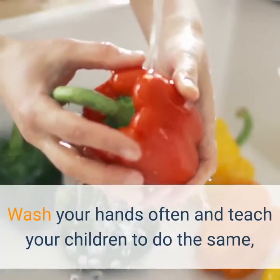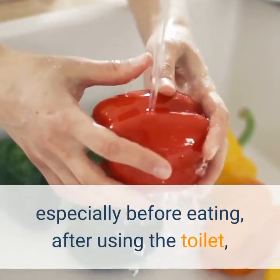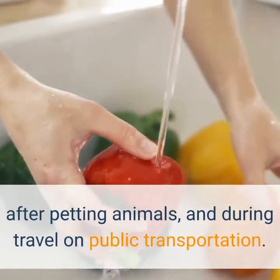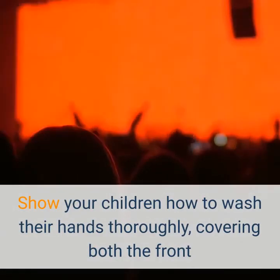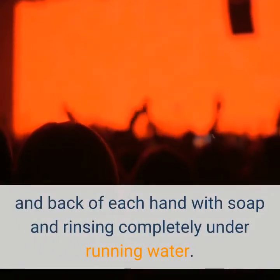Wash your hands often and teach your children to do the same, especially before eating, after using the toilet, after spending time in a crowd or around someone who's sick, after petting animals, and during travel on public transportation. Show your children how to wash their hands thoroughly, covering both the front and back of each hand with soap and rinsing completely under running water.